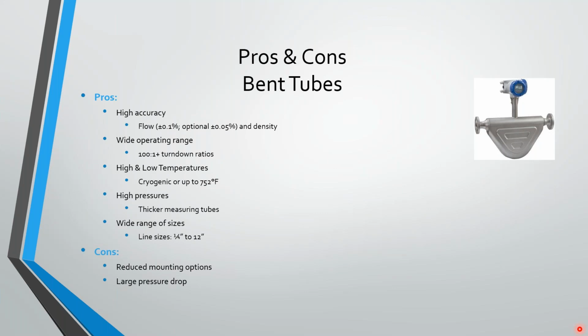So let's look at a few pros and cons. What are the pros and cons of a bent tube meter? Well, pros. Bent tube meters can give you very high accuracy, 0.1% to 0.05%. And you also get density. 100 to 1 turn down ratios, in some cases even higher. High and low temperatures. You can get bent tube meters that will work in cryogenic applications, very, very cold, up to above 750 degrees Fahrenheit.